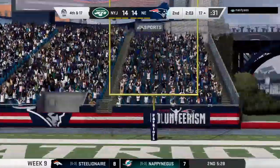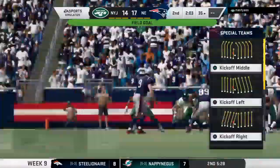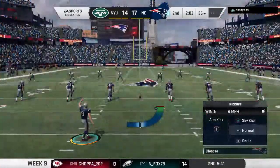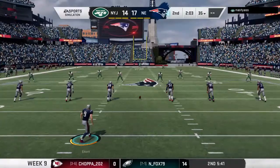The kick by Elliott is good, and they take a 17-14 lead. So the drive stalls out inside the 15-yard line, but they do get 3.